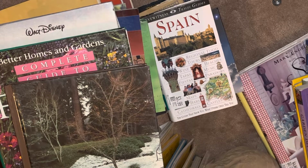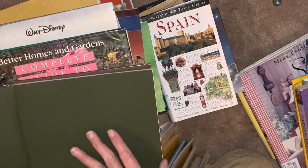Oh, it's the actual receipt. Okay, let's not look at that, I'll get depressed.